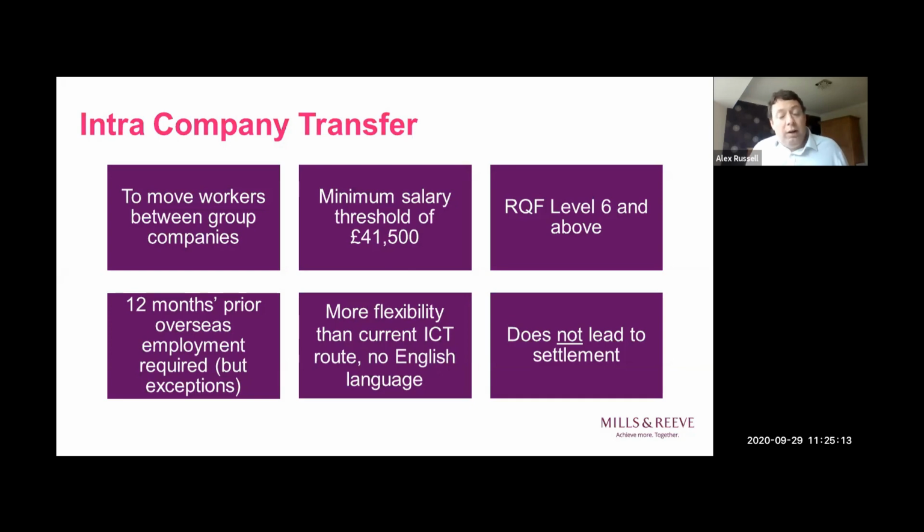Key strategic point, as I mentioned, is it doesn't lead to settlement in the UK. This is not a route that you can get to long-term unrestricted right to stay in the UK. So again, if individual circumstances for a person are such that they want themselves and their family to be able to stay in the UK long-term, you'd always want to be looking at the skilled worker visa. So that's the skilled worker visa, the intracompany transfer visa.